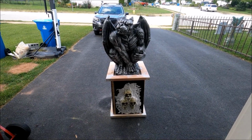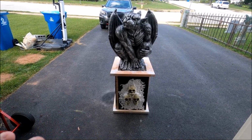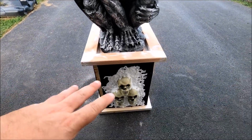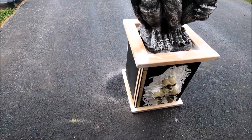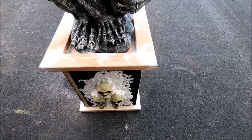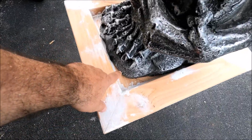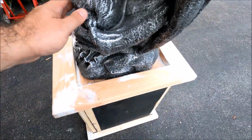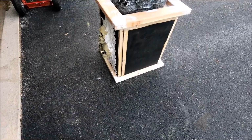All right, guys, so this is kind of where I'm at with the gargoyle stand project. I put on trim today on the top of this, and I did end up having enough scrap wood to cover all of the sides here, which is awesome. So what I did was I put some 2x4s and used that as trim on here, and I made it so that the gargoyle can sit right in here. There's like a 1.5 inch gap here, so he can sit in there and he's not going anywhere. So I used 2x4s as the trim on the top, and then I used 2x2s as trim on the bottom.